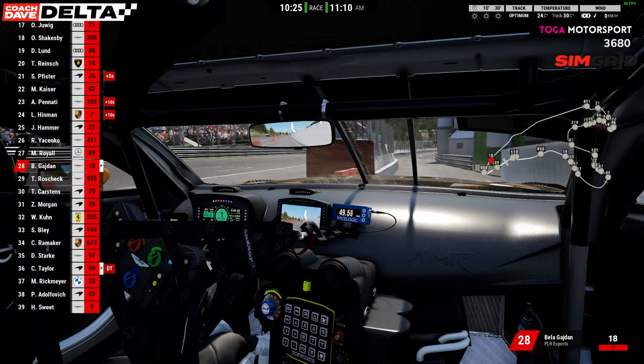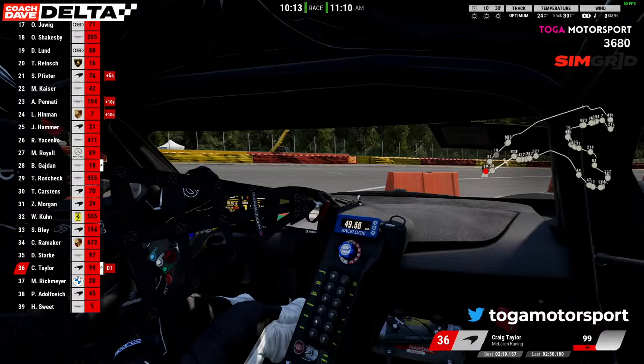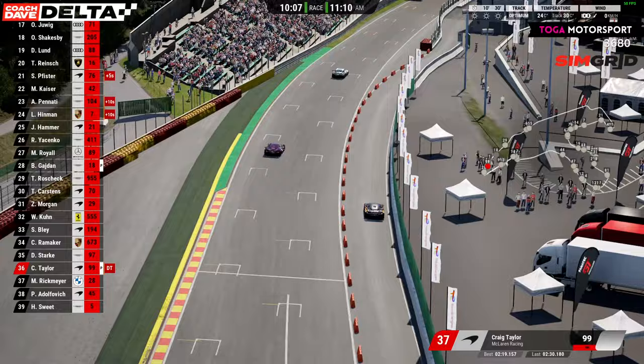We do want to see all cars out on track as Panatti, Hinman and Fischer have all been given penalties each, as Craig Taylor has another drive-through. I wonder if they've not served the first one. But that is potentially the second penalty, the second drive-through penalty that they've been given by the game.